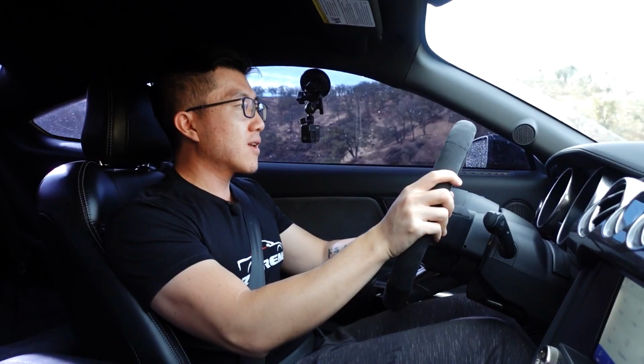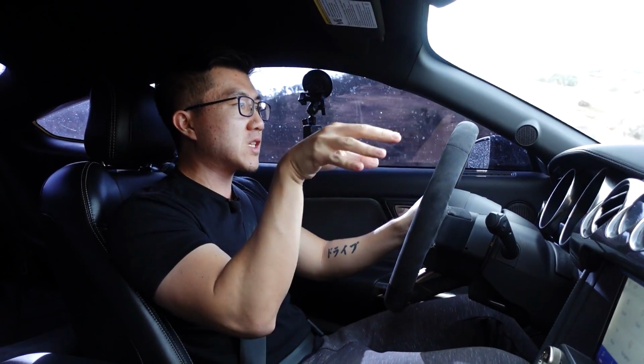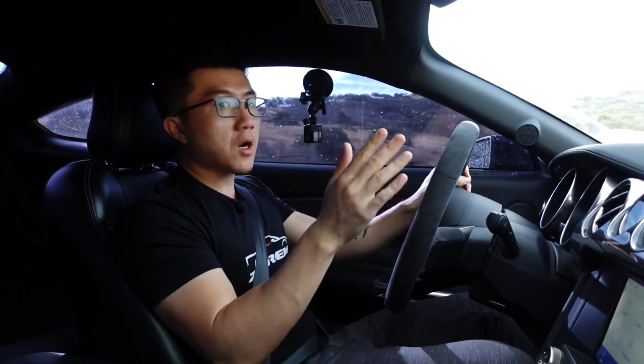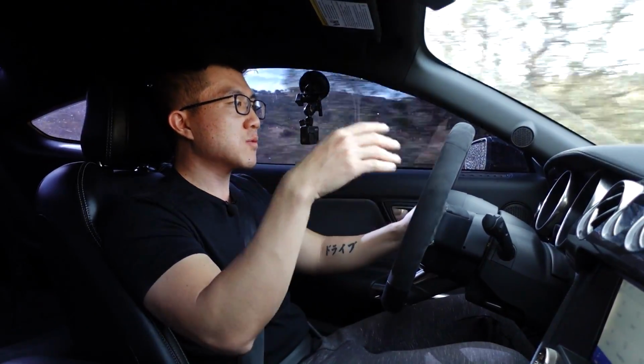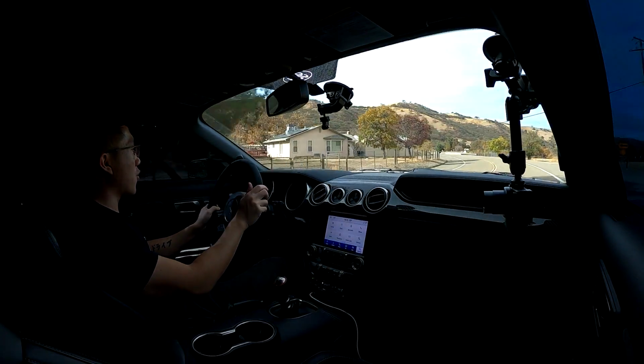Now the Mustang definitely feels like a very lively car to drive. It's on its tippy toes. It's not super hunkered down, which is in contrast to something like the Camaro SS1LE. This car is more lively. You have to be on your A game, I would say, a little bit more with the Mustang. And that is very similar, in fact, to how that E92 M3 drives.